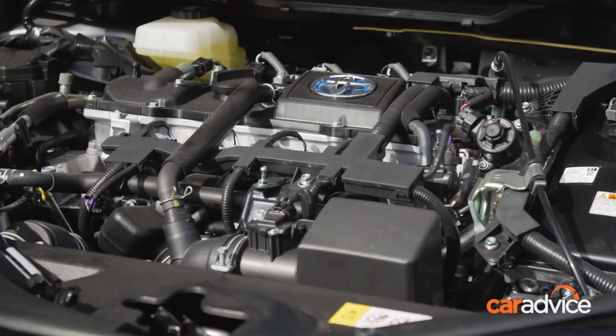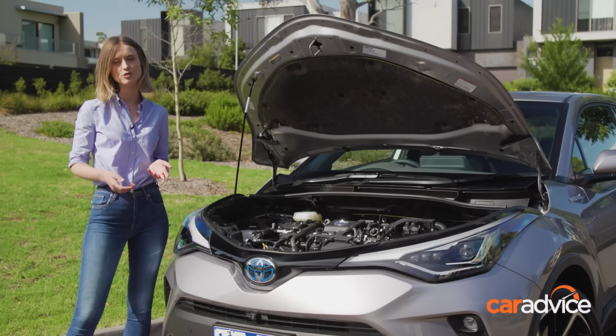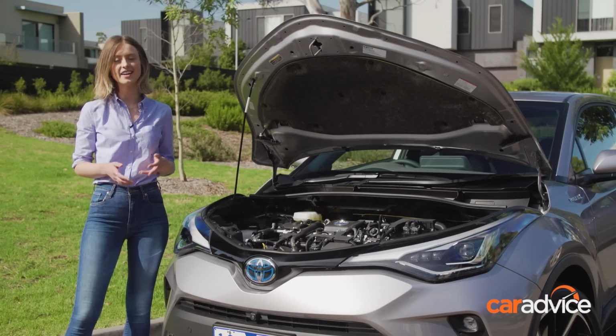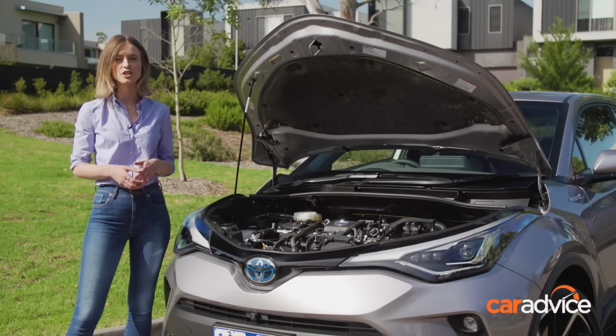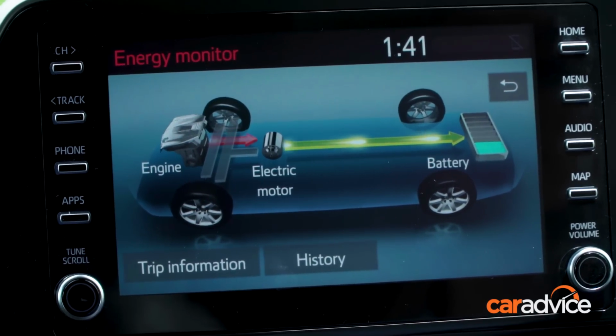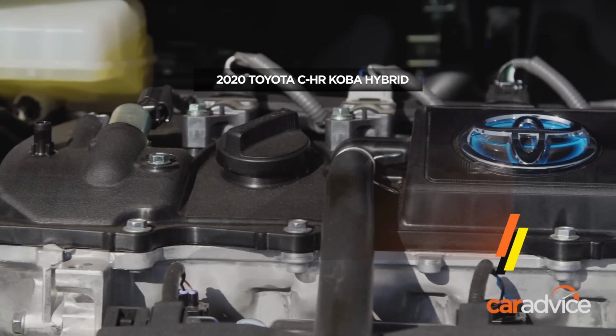The Koba Hybrid boasts a 1.8-litre four-cylinder petrol engine plus an electric motor, which drive the front wheels only via a continuously variable automatic transmission. As with other Toyotas, the petrol engine functions as a generator to recharge the battery, so you don't need to worry about plugging it in.